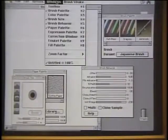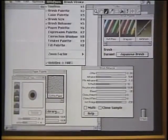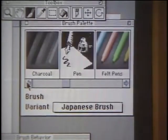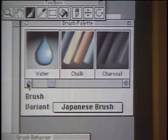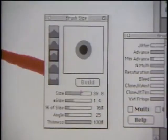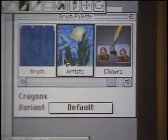The most impressive part of Painter, though, is the variety of its drawing and painting tools. Everything from airbrush and watercolors through such oddities as crayons, charcoal, and chalk. If none of these options satisfies your creative instincts, you can design a brush of your own or emulate famous painters.